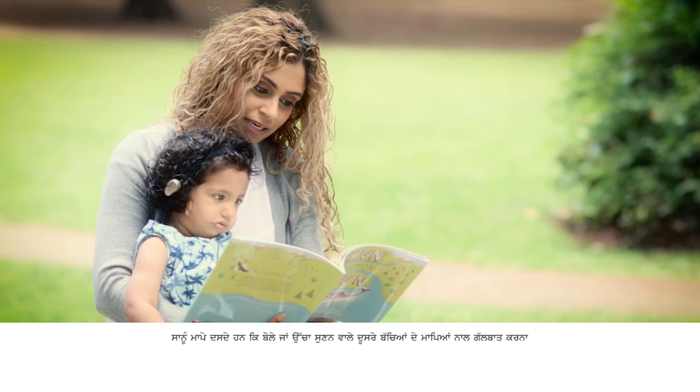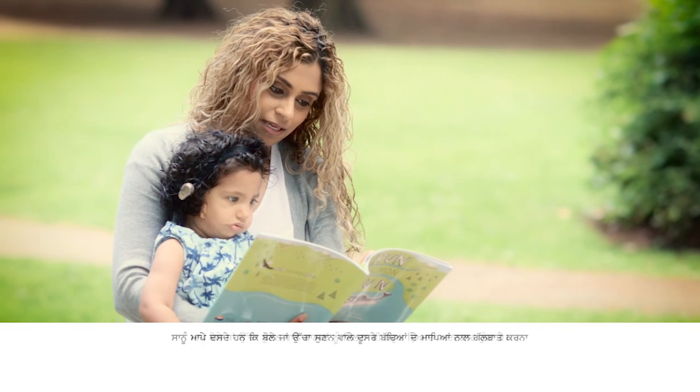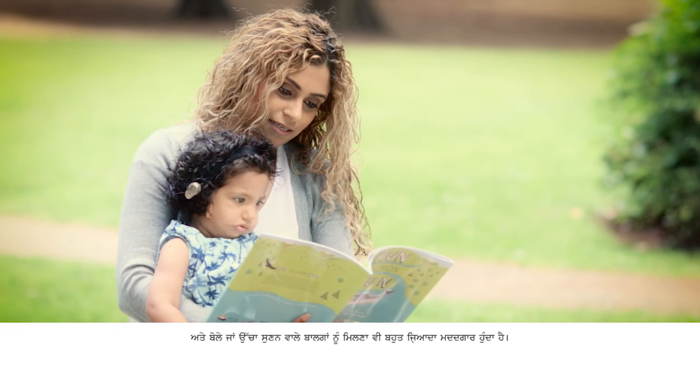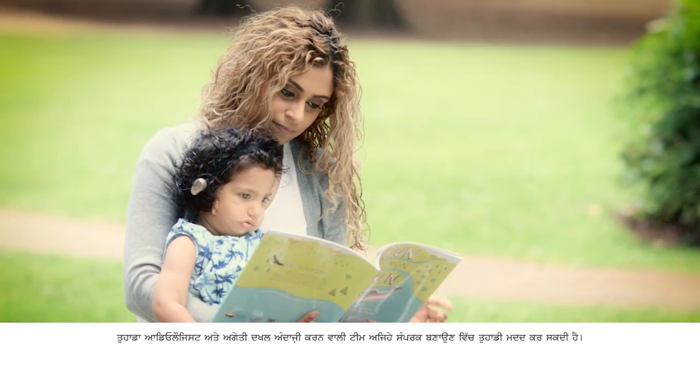Parents tell us it is also very helpful to talk to other parents of children who are deaf or hard of hearing and to meet adults who have grown up deaf or hard of hearing. Your audiologist and early intervention team can help you make these connections.